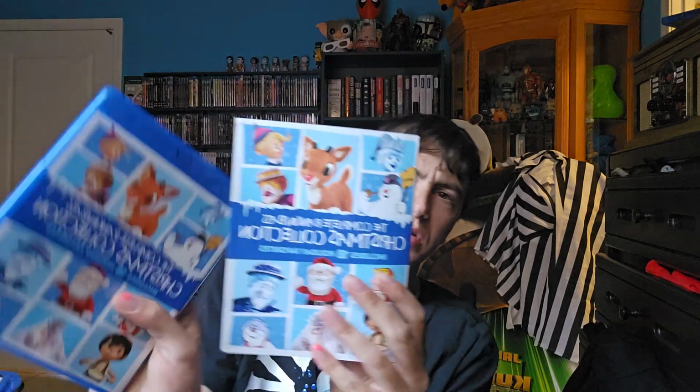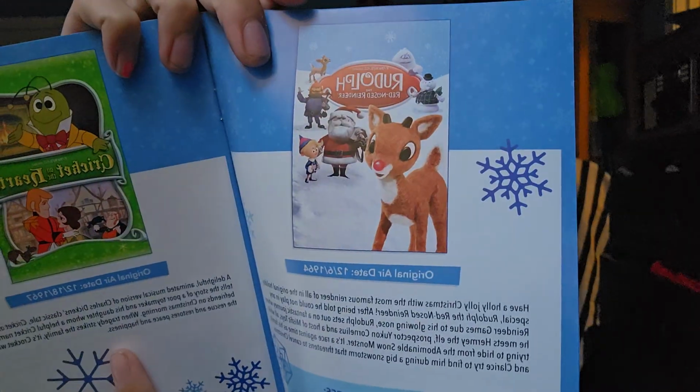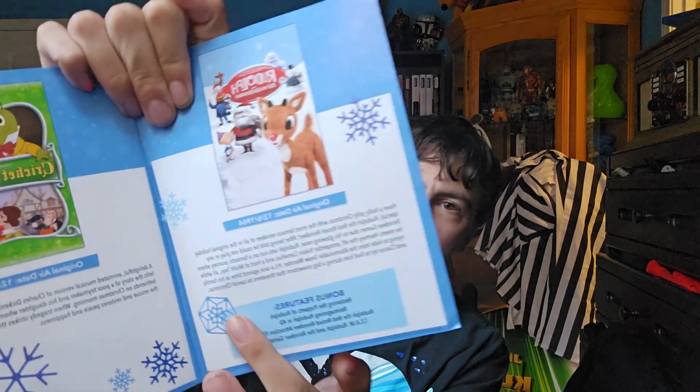And I haven't seen all of these. I think there's a couple of these. So let's get into these. So first up, you get this big booklet. Like, it's pretty big, you know. I think they could have printed this a little bit smaller, but you got a little introduction here. That's pretty cool. It's got Rudolph the Red-Nosed Reindeer, of course. Cricket on the Hearth with them, which I've never seen. I also like they got the air dates and the description of them, and then notes of the bonus features. So Rudolph's got some bonus features right there. There's none here for Cricket on the Hearth, or Little Drummer Boy, which I've also never seen.